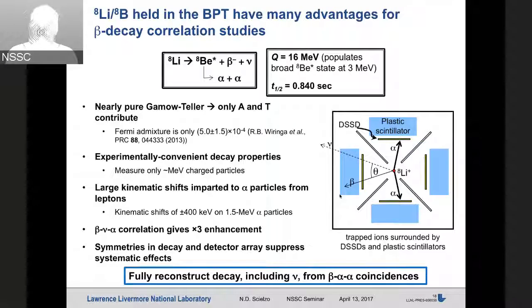Also, there's some nice symmetry in this process. In the end, what we're looking for is the energy difference of the two alpha particles, and that encodes the information about the size of the nuclear recoil. So there's symmetry that we've built into the experiment with the detector array, and there's a nice symmetry in the decay itself, where you're looking at the energy of two nearly similar energy alpha particles. And if we measure the beta particle and the two alpha particles, that's enough information for us to fully reconstruct the decay, including the neutrino.